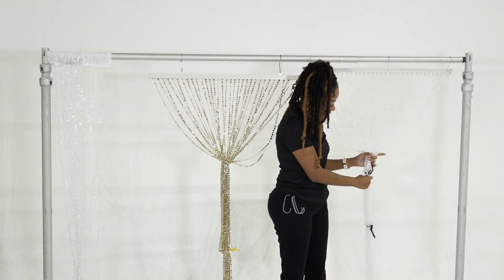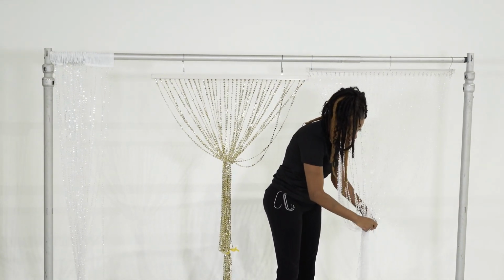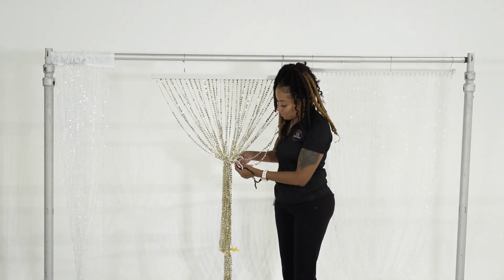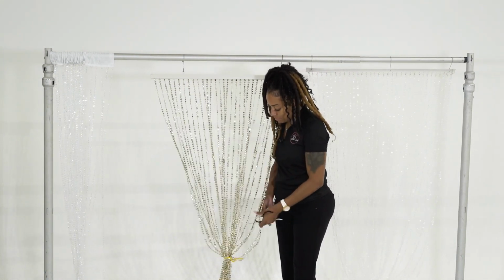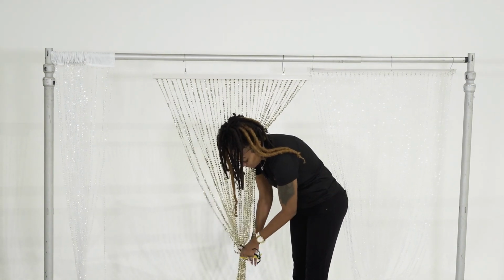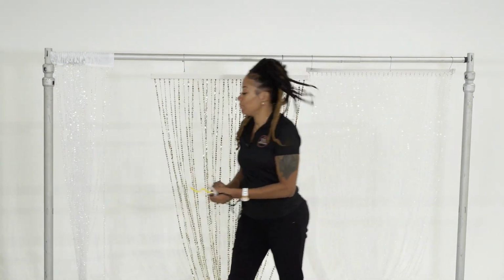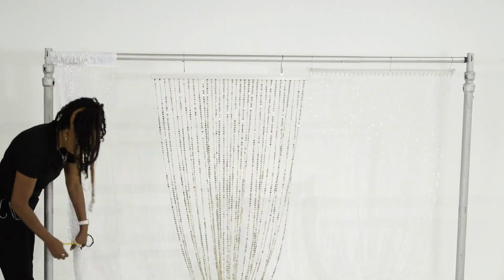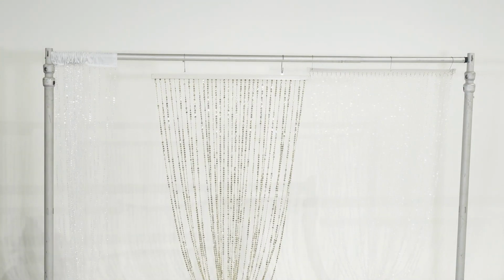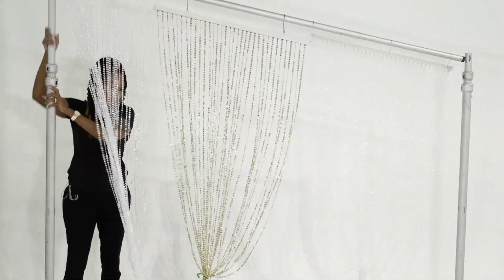So I'll just remove that one. Remove this one. And remove this one. Now that for me probably will be good enough until I get to raising my unit a little higher. So this one, same thing, I will just remove here. This one. And then that would be good enough for me. And this one is pretty loose, low enough because the next tie is right there. So now you're going to just lift your unit to its desired height.